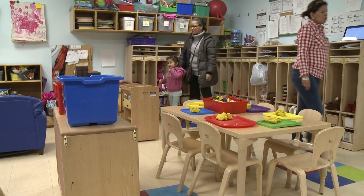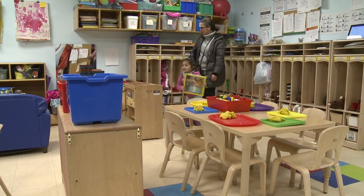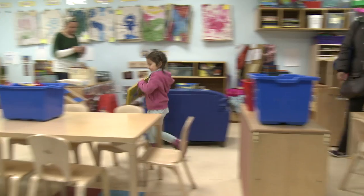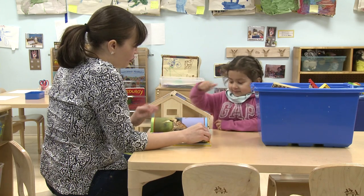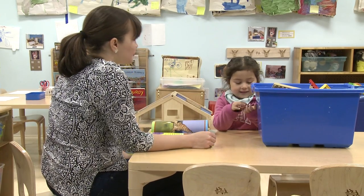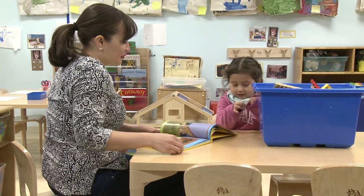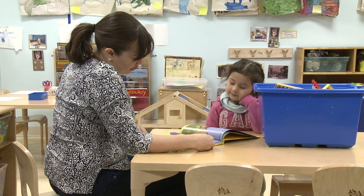Can I see the book? That you have to share while we wait for breakfast? Which one is your favorite? The giraffe? Why is it your favorite? Because of the long neck? You're right. Giraffes do have a long neck.